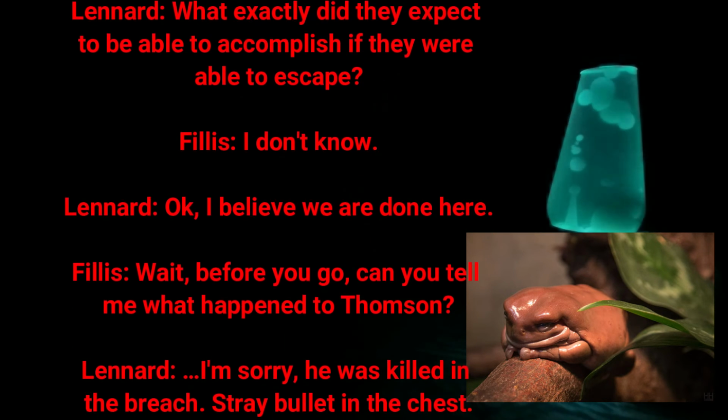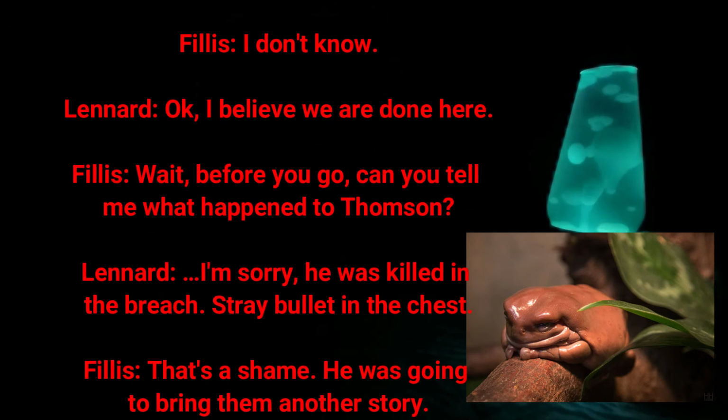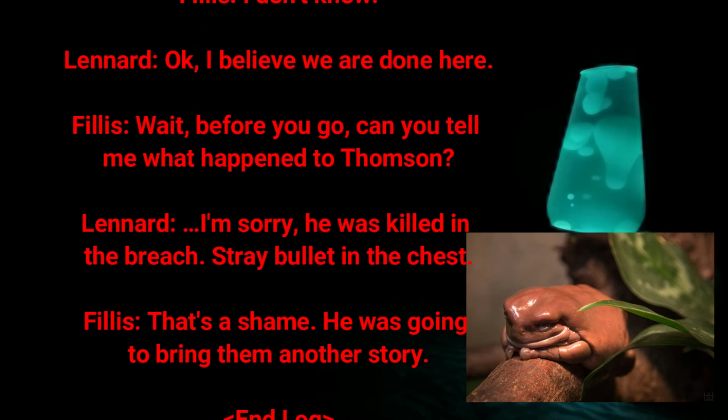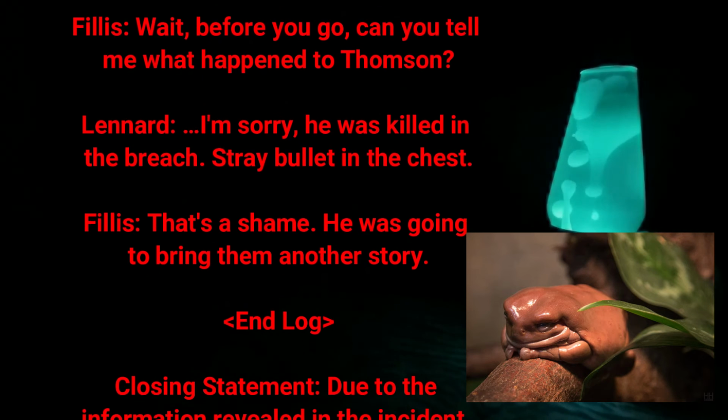Phyllis: Wait, before you go, can you tell me what happened to Thompson? Leonard: I'm sorry, he was killed in the breach. Stray bullet in the chest. Phyllis: That's a shame. He was going to bring them another story.